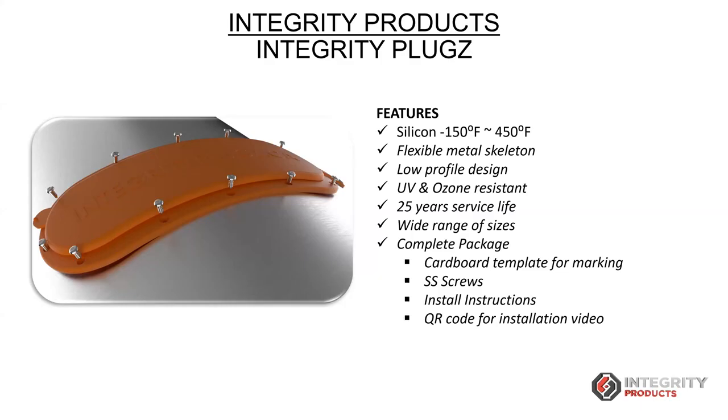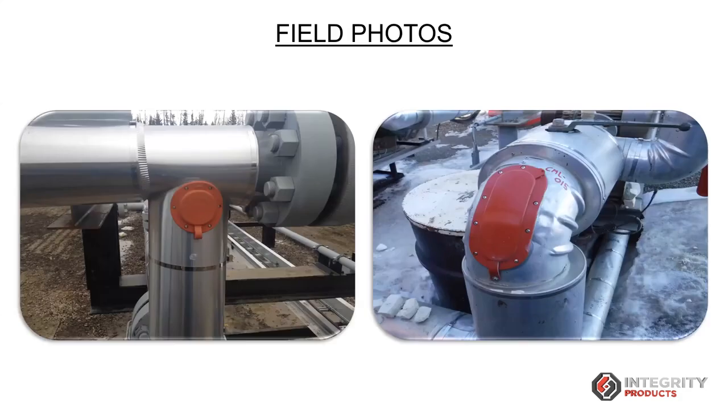We have a wide range of sizes, going from 2.5 inch to our largest, which is 14 inches by 4.5 inches. That one is great for large bore piping or tanks and vessels. Each plug comes in its own individual package, which contains a cardboard template, so you can easily mark and cut out the hole for installing the plug. They come with the stainless steel screws required to install them. They also come with full install instructions, which contain a QR code that brings you directly to an installation video.